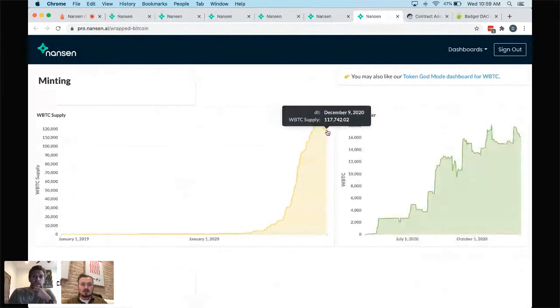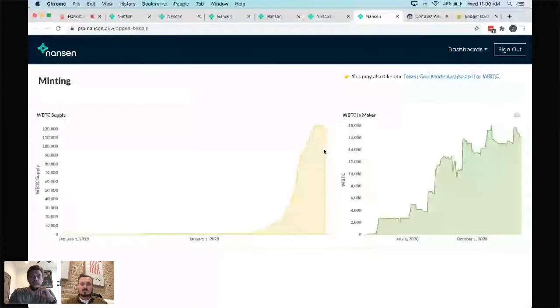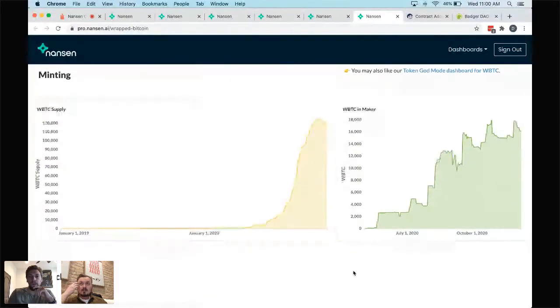Yeah. So Wrapped Bitcoin peaked on November 26th, so late November. It is interesting that there's these little spikes. I wonder honestly what that could indicate. I mean, if you're unwrapping your Bitcoin, is that to send it back to an exchange, or what? Do you have any theories on that?